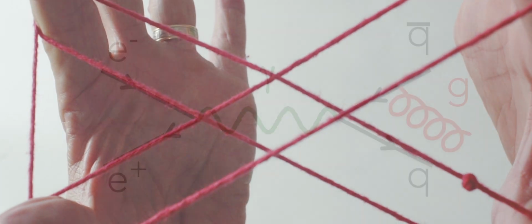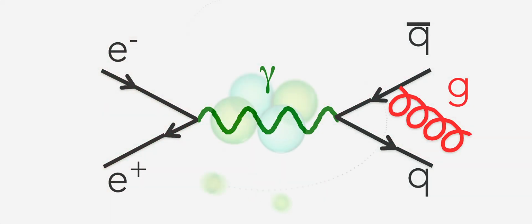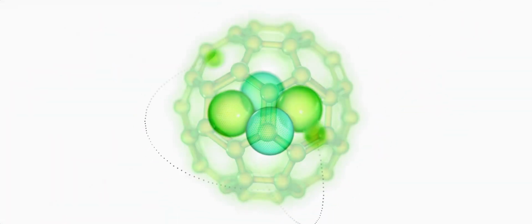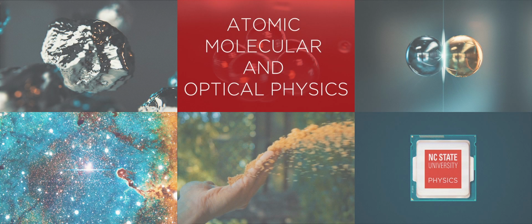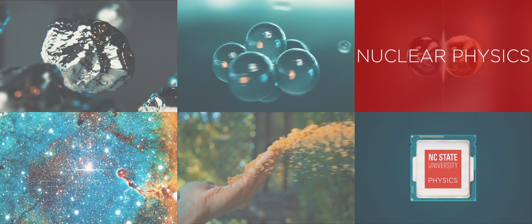From strings to quarks to atoms to molecules, NC State's atomic, molecular, and optical physicists ply their trade in a wide range of arenas. Nuclear physics.